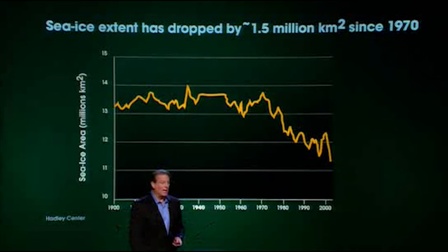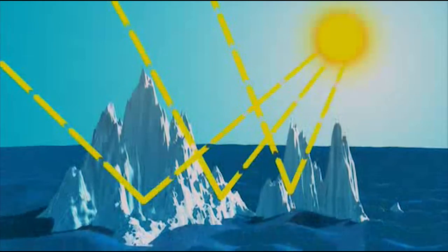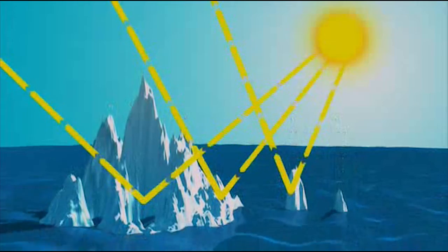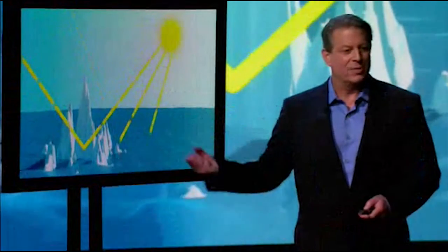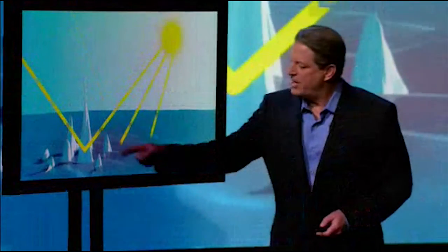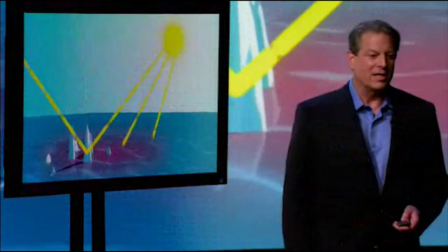And there are now two major studies showing that within the next 50 to 70 years, in summertime, it will be completely gone. Now, you might say, why is that a problem? And how could the Arctic ice cap actually melt so quickly? When the sun's rays hit the ice, more than 90% of it bounces off right back into space, like a mirror. But when it hits the open ocean, more than 90% of it is absorbed. And so, as the surrounding water gets warmer, it speeds up the melting of the ice.